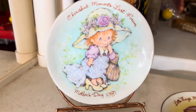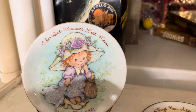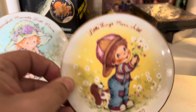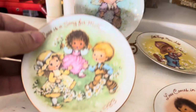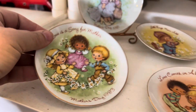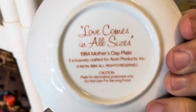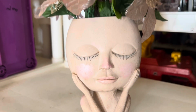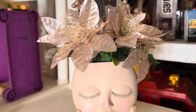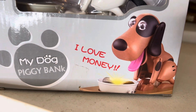Have these really cute mini plates from the early 80s for Mother's Day, and these are worth $6 each, and we have a set of 4. I think they're from 1981, 82, 83, and 84. And then this is a pretty unique piece. It's almost like an alien girl, but it's a little vase, and we put some flowers in it. It's worth about $22.